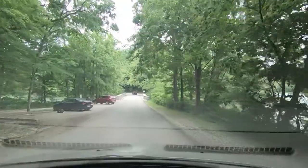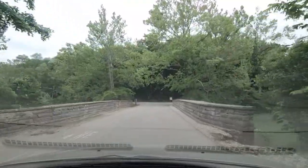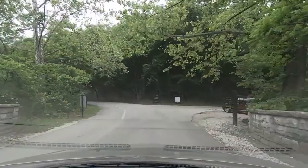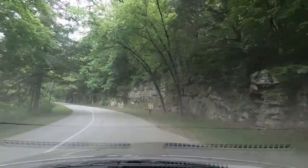So Pioneer Village is that way. There are different trails. There's a lake off to my right. There's a Lakeview Activity Center that way. There's just so much to see.